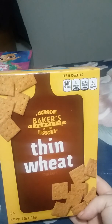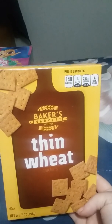And then I have got these. These are the Wheat Thins by Baker Harvest. 7 ounces. He likes them. They're comparable to regular Wheat Thins. And then we got more gummy stuff. I got 2 of each of these bags.